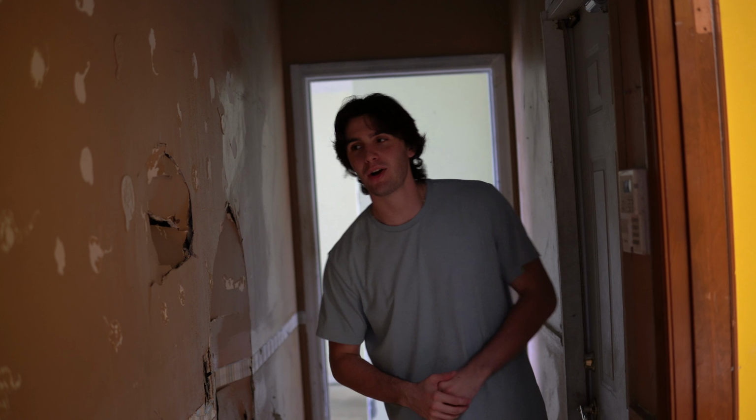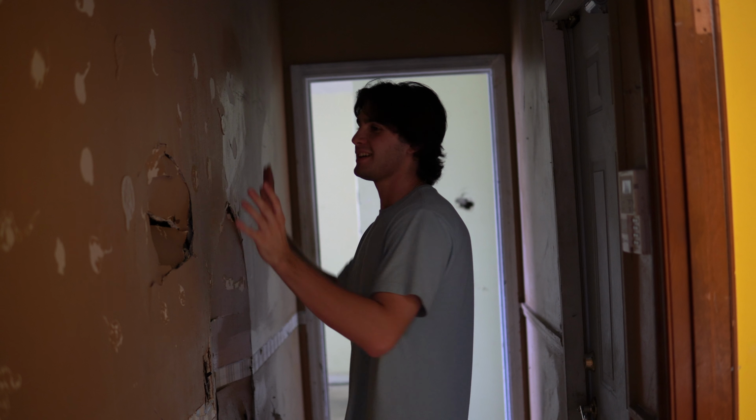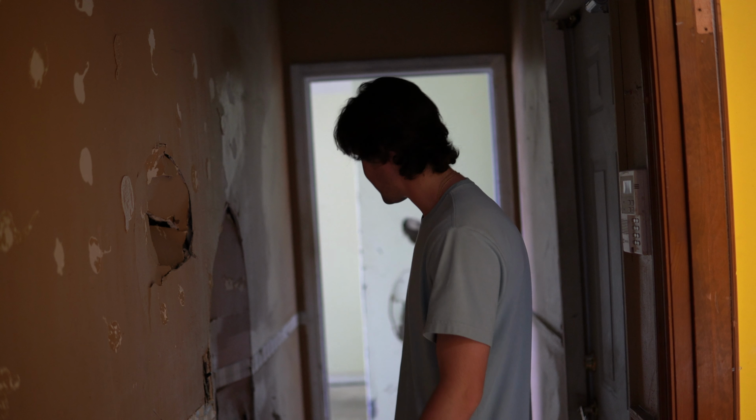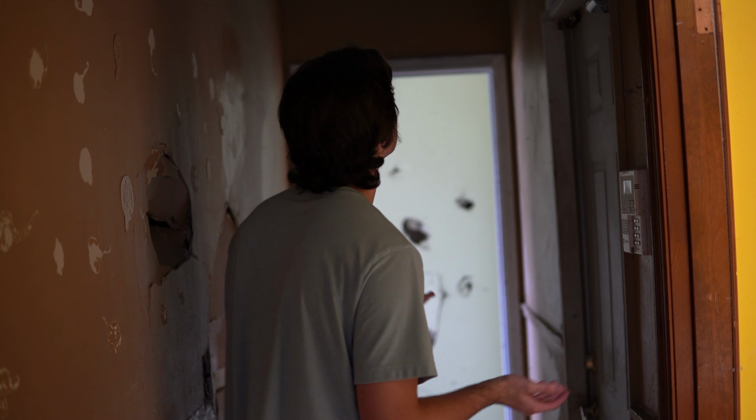As we walk through more of the property, you can see hole marks everywhere. There's holes over here. And we got some nice wallpaper. We got the nice blue ceiling too. This deal would have stressed me out so bad if I had to do it myself. This is a very stressful looking deal here.